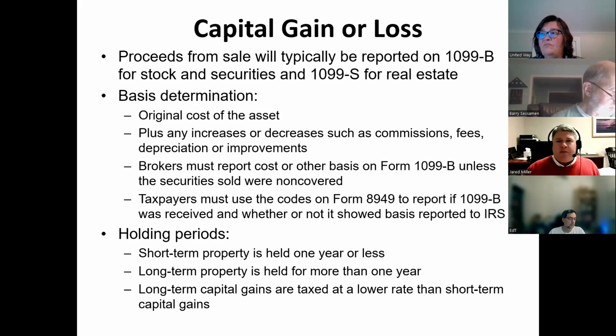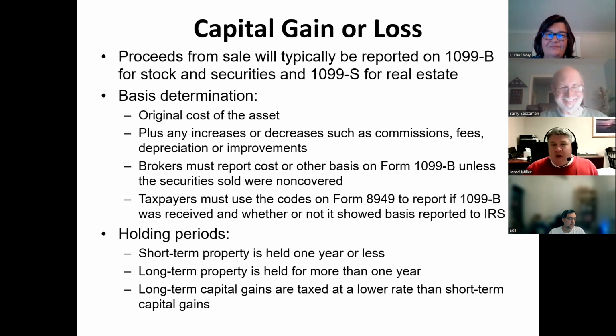But we can't give the client basis information. The client can't say, what do you think should be my basis? Well, we can't give them that information. They can ask the IRS what they think their basis is, and the IRS will give them a nice round number of 0 for basis, which is probably not the correct number. So if someone doesn't know what their basis is, the best rule of thumb is to have them go back and talk to their broker.